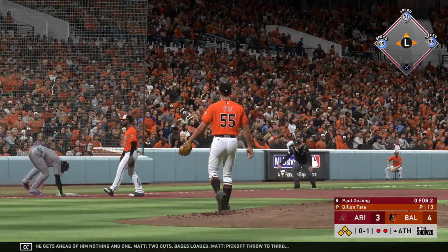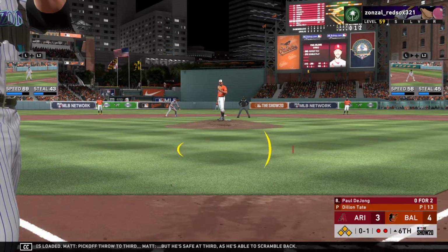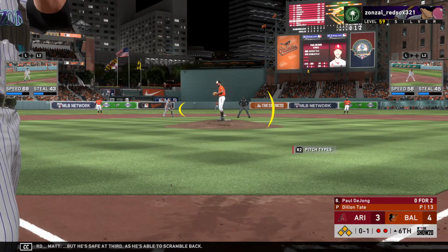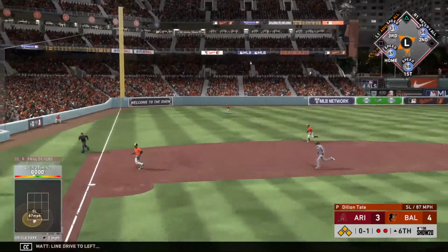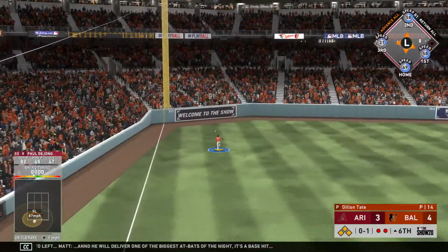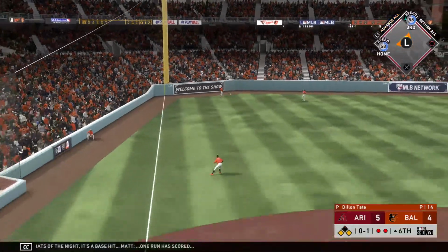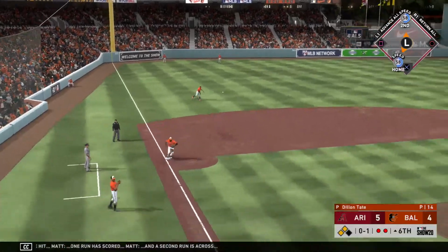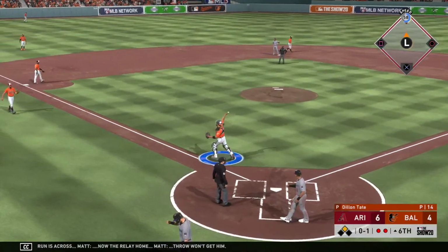Pickoff throw to third, but he's safe at third as he's able to scramble back. Line drive to left. And he will deliver one of the biggest at-bats of the night. It's a base hit. 1 run is scored. And a second run is across. Now the relay home. Throw won't get him.